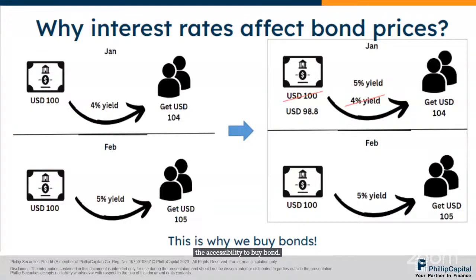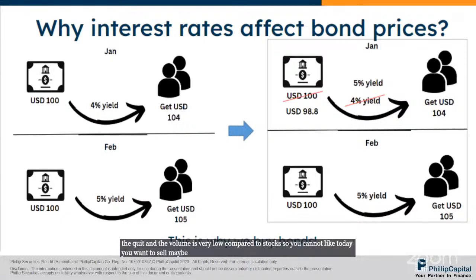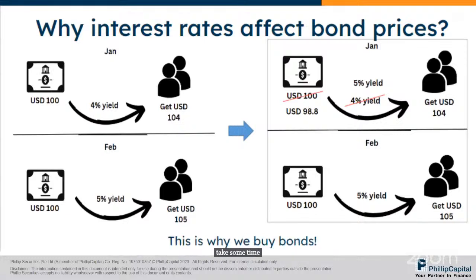Okay, so buying bonds can be less liquid and sometimes it's hard to trade, because bonds don't have a ready market like the stock market. Bonds do have a secondary market, but it's over the counter, so the liquidity and the volume are really low compared to stocks. So if you want to sell today, it may take some time for the bond to sell.